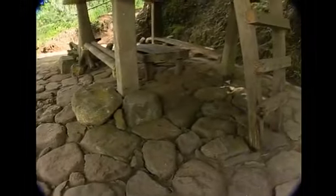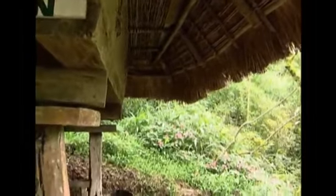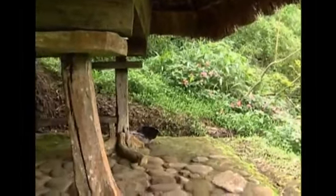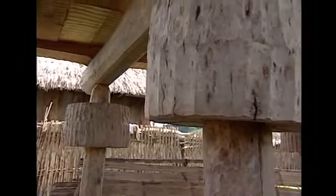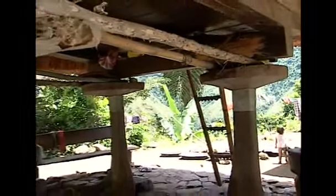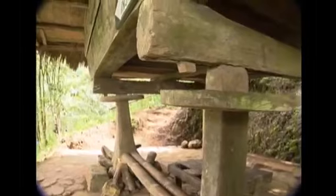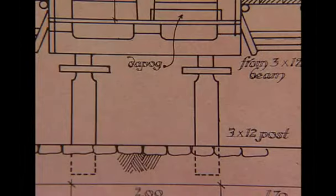The first level consists of the stone pavement, whose perimeter coincides with the edge of the eaves, posts, and girders. A wooden cylindrical disc, the halipan, or rat guard, is fitted on each of the 4 posts, rising 1.2 to 1.8 meters from the ground.